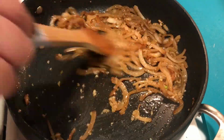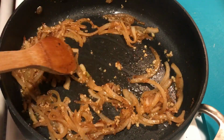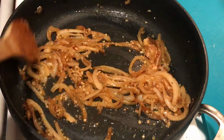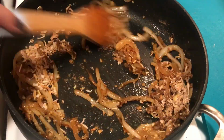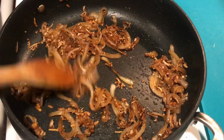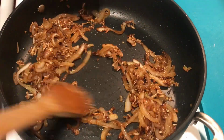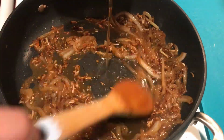Once they were cooked down pretty much 3/4 of the way, I added in my garlic. And then I added in, so I'm gonna tell you guys, don't add any salt to this because I'm using the onion soup packet mix, and that stuff is salty. So I mean, maybe you like salty, go for it, but sometimes it could be a little intense. So I just don't add any salt to anything when I use that packet mix.